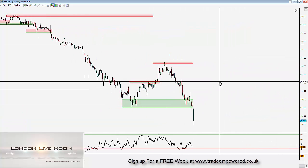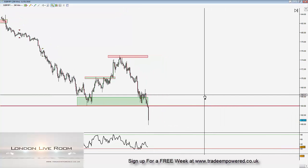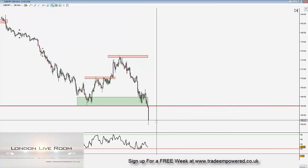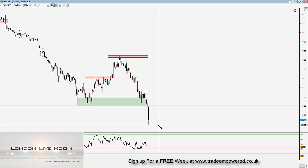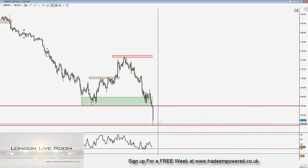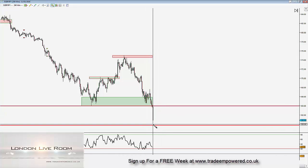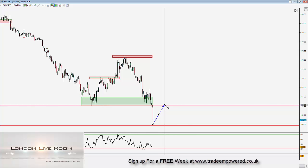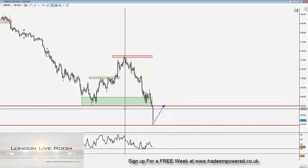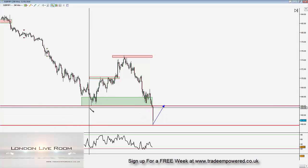So what we're looking at is a break and close below this support level. What I would wait for, we know we've pulled down into the resistance level that we're looking at here, which should now become, we might see a bit of a reaction. But what I'll be looking for now, just to make it absolutely clear, is a pullback up into this area here. We know that this support level was tested previously. It was also tested here.